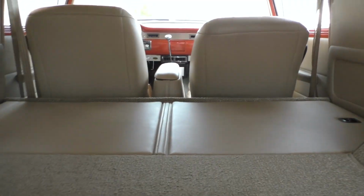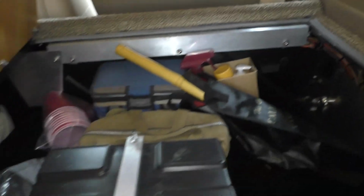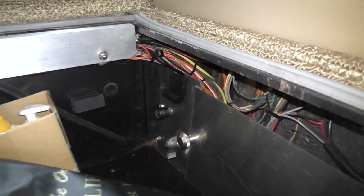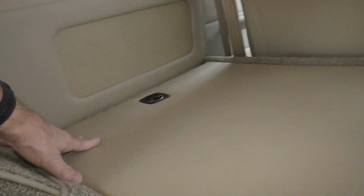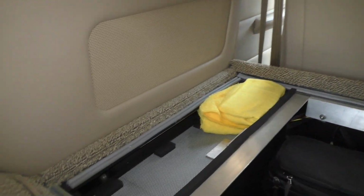All right, we got up forward here so I could share these compartments. Very nicely done. Extra storage room. Batteries located right there. There's a battery turn-off switch down there. Looks like maybe an AC temp switch over there. Same thing over here, nice storage. Little package shelf here.